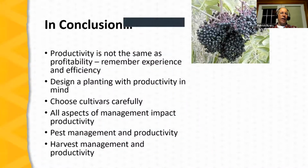So again, just to highlight productivity, remember that it's not the same thing as profitability. Obviously experience and efficiency are important. If you're a farmer putting in elderberries, you want to design that planting from the get-go with productivity in mind. Choose your cultivars carefully. Keep in mind that all aspects of management will impact productivity. Pest management is becoming increasingly important with commercial elderberries and elderberries in the home garden as well. And then you can do everything right, but if you don't manage the crop correctly at harvest, you might harvest either inferior berries or you might lose the harvest. So again, very important from the standpoint of productivity to manage harvest well.